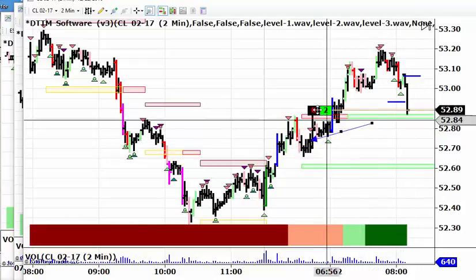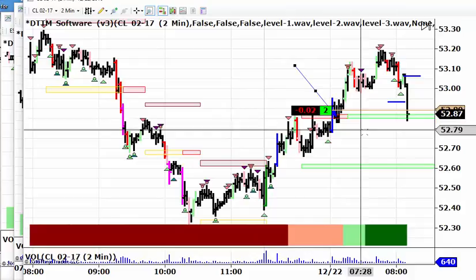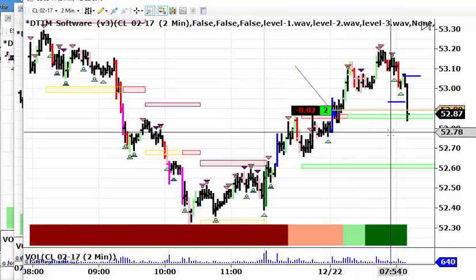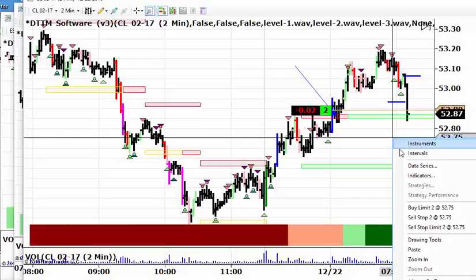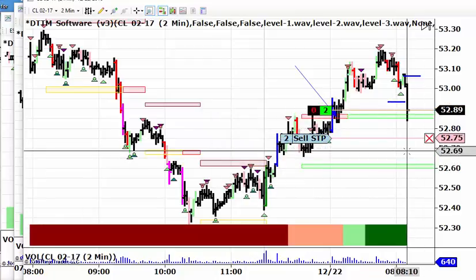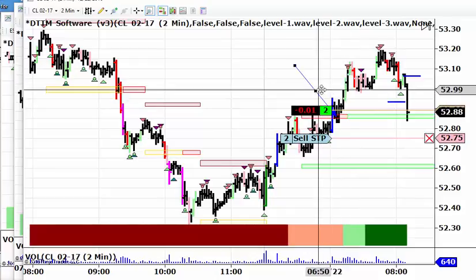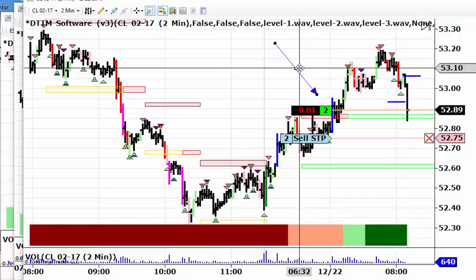Now, I'm going to go ahead and put in a protective sell stop for two contracts just on the other side of this volume here. It's got pretty good volume, so I'm going to have to put that stop down here. We're long from 89. I'm going to put it down here. Sell stop 89 at 75. So that's where we're at for now. An interesting move here, and let's see if the market can actually get some support.